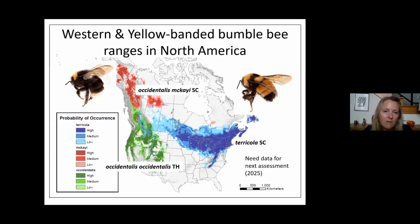However, species are assessed in 10-year timeframes. So from its assessment in 2015, looking forward to 2025, we need to collect data that can show a trend, whether it's increasing or declining. And so this is the challenge for the next while until the species is assessed again.